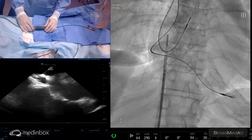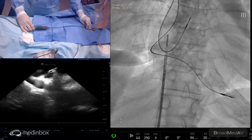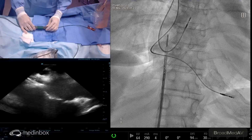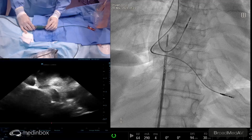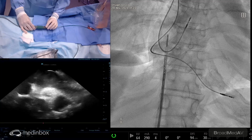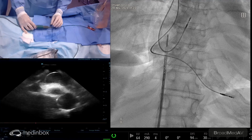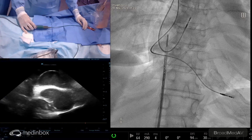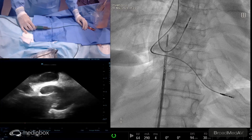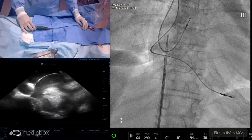Now Marcel will potentially turn a bit more clockwise, and you potentially need to bring back a bit more posterior. You need to tilt the probe posteriorly to see better. There you go, the septum. He's tilting the probe posteriorly in the right atrium, and by doing that, we should see more of the septum. That's the case.